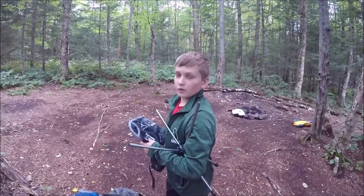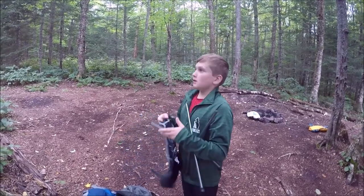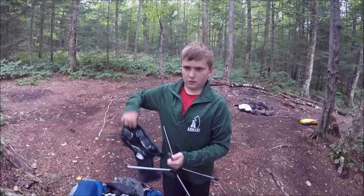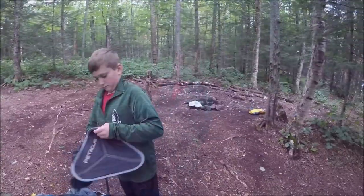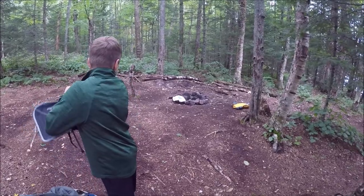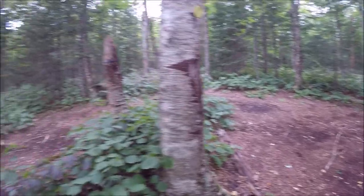Hello. We are here at Long Pond. What site number did we take? Number 7. Because number 11, number 13 didn't work. Number 5 was too windy. Got a very small fire pit. No logs to sit on, but that's why we brought chairs. We got the meat, the frosting over there. It's a very small site.